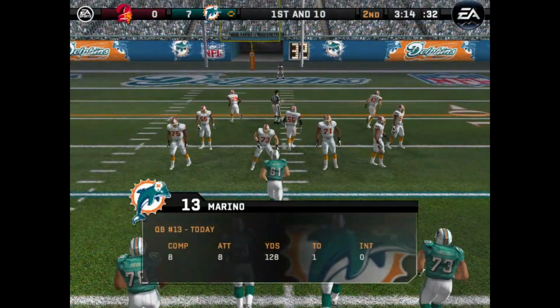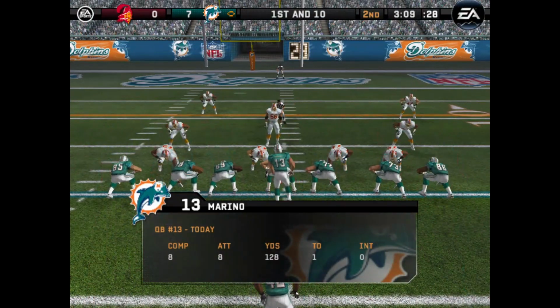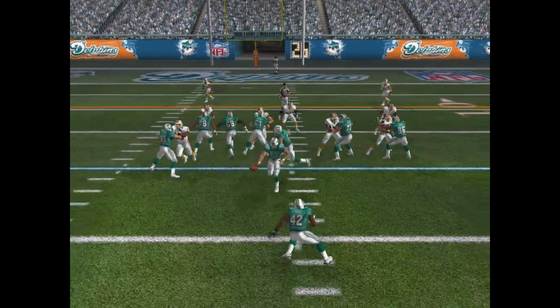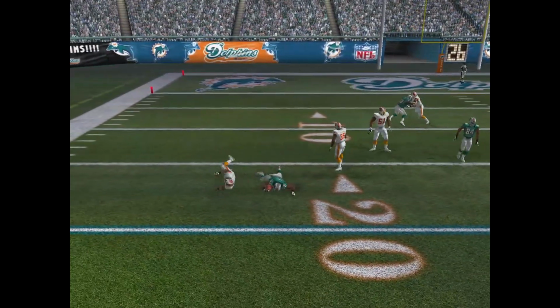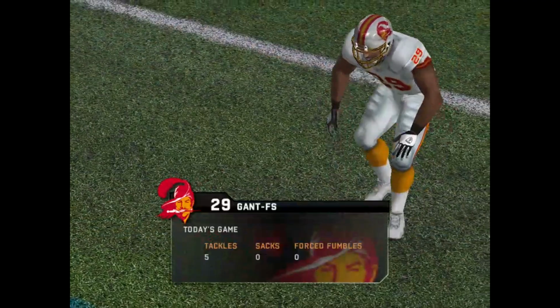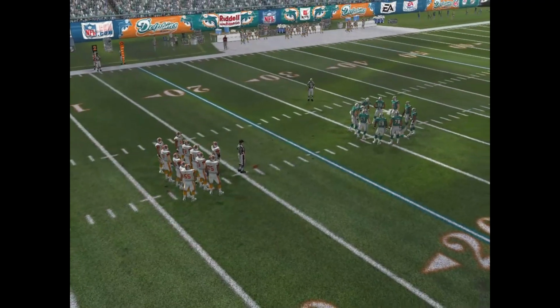They're inside the 20. The last time they were inside the 20, they got a touchdown out of it. A little misdirection, running with a lot of room in front. Number 29 is there on the stop at the 16. Kirby runs it for about 3 on the counter play.